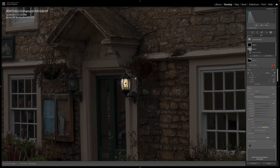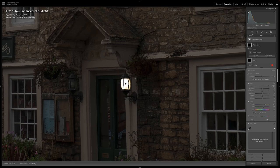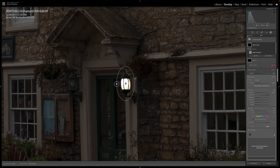Works really, really well. So now what we need to do is duplicate this mask. I'm going to click on it, then right click, duplicate the mask, not the radial filter, because I want to be able to adjust it separately. And I'm going to bring it down, make it smaller, and make it the size of the light bulb itself. It's a little bit bright, so I'm just going to back it off a little bit. Come out a little bit more, just to make sure that lamp is fully illuminated. There we go. Happy with that.